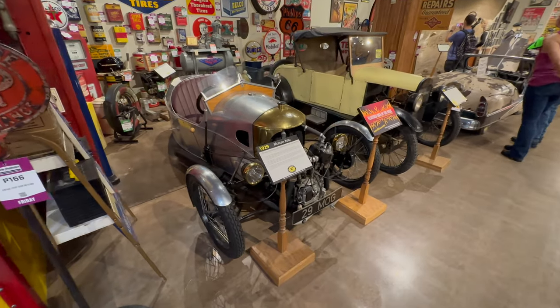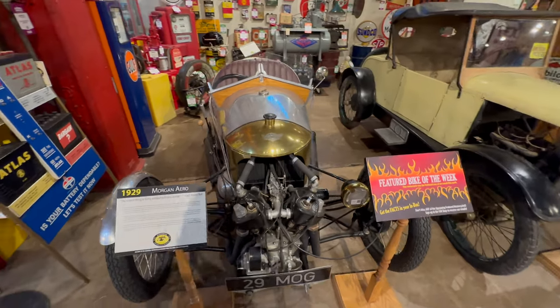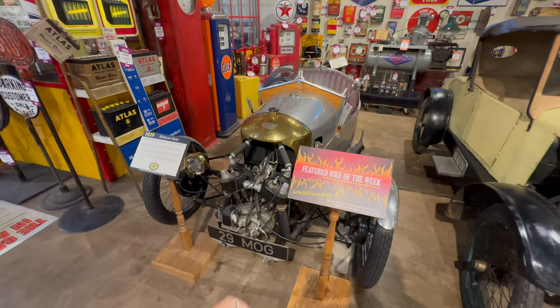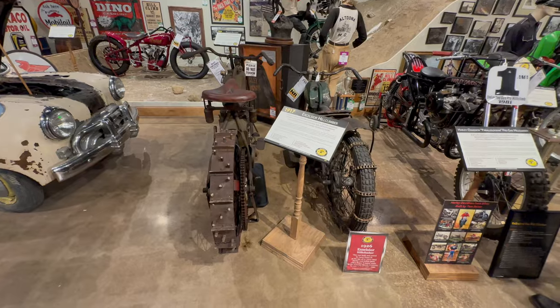Now here we have a 1929 Morgan Arrow. I had a 1929 as well as a 1932. However, I sold them because there's not really any place close to me that I could ride it to and use it. I would have to trailer it everywhere, and I just enjoy driving my vehicles more.